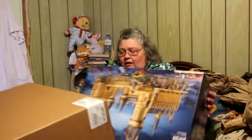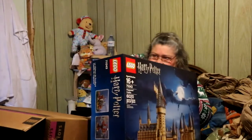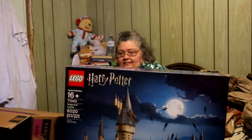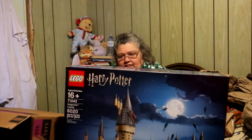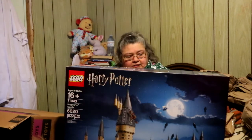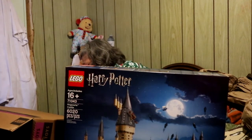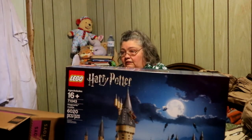I can't believe what a big box that is. There. What's that one? Give me a minute. 71043. It's the Hogwarts Castle. There we go. This is an investment one. But I probably won't open this one, even though I like the figs. There's a bunch of micro figs in there, and then it comes with the four founders. And it's all micro scale, so this will probably be an investment set and whatever.